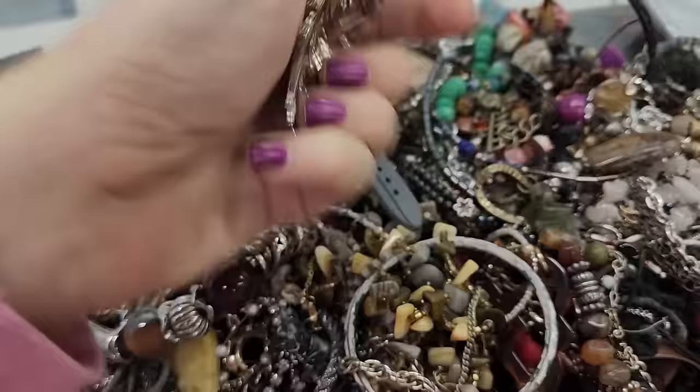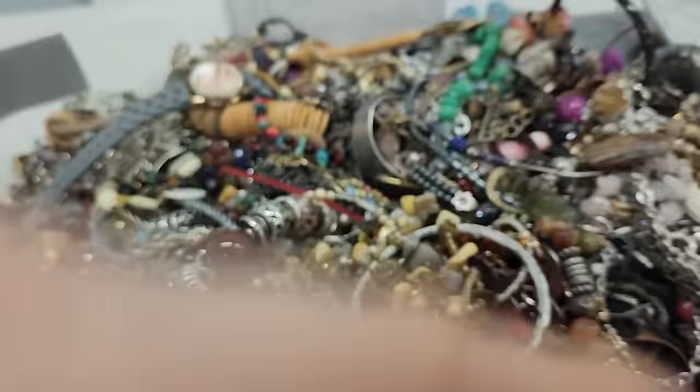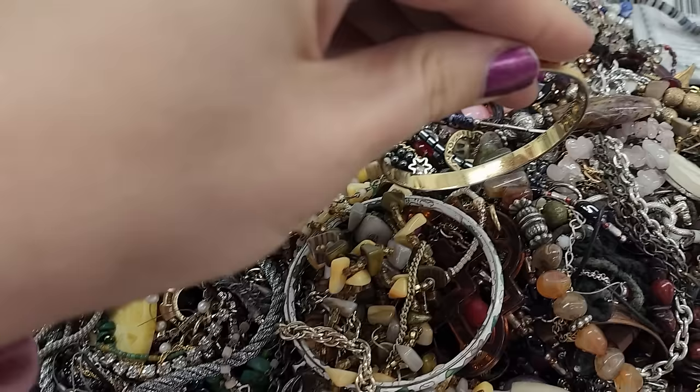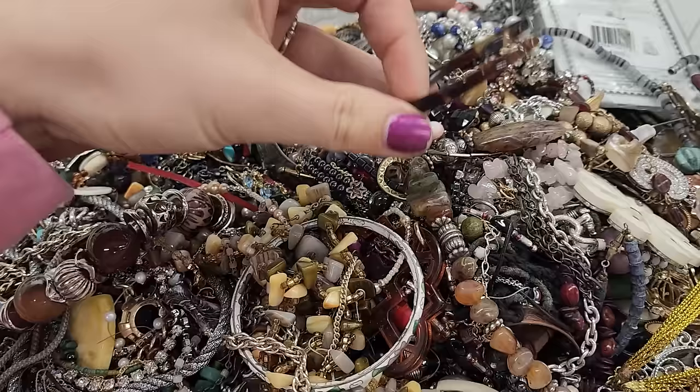Yeah, a lot of crafty stuff. Ooh, if this was Monet or Trifari, I would pick it up. So let's see what this is. This one is a Sarah Coventry. I don't know. I'll Google Lens this to see if it's worth it. This one looks like a Monet. Let's see. Yep, this one's a Monet, but I don't think it's worth $3. I'll consider. And then this one definitely looks like a genuine tortoiseshell bangle. You can't sell genuine tortoiseshell, so I'm not going to grab that.